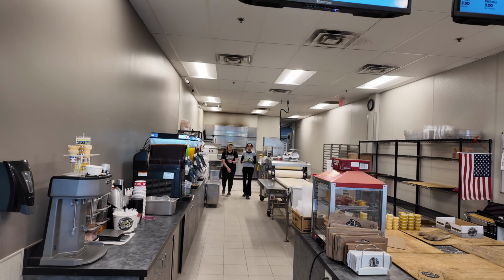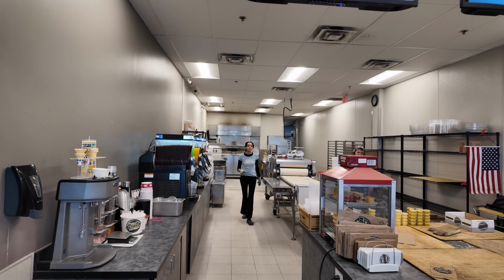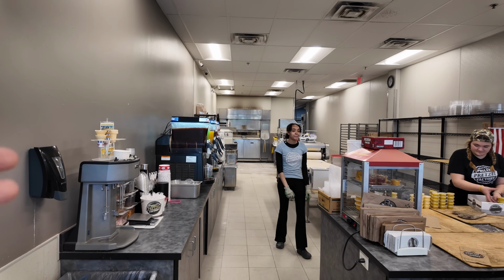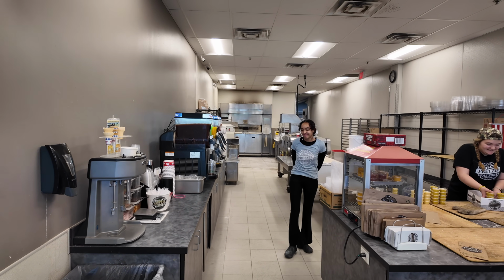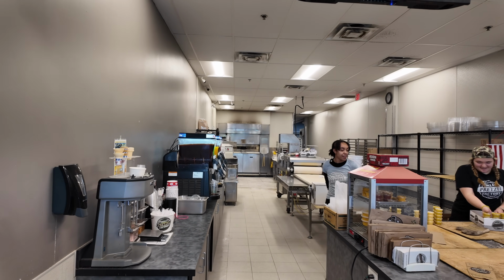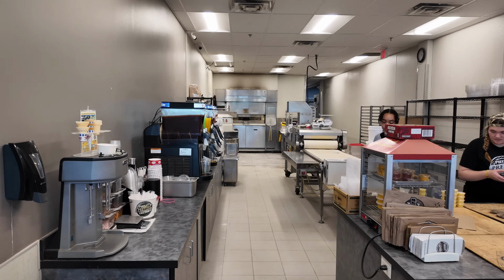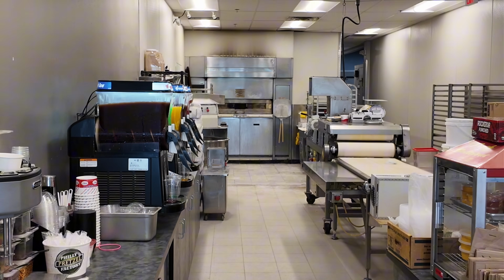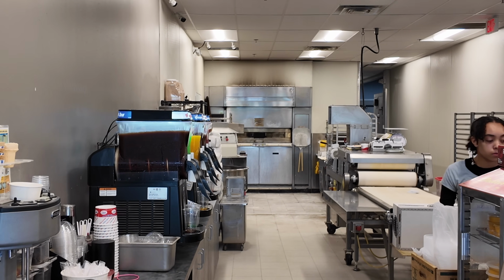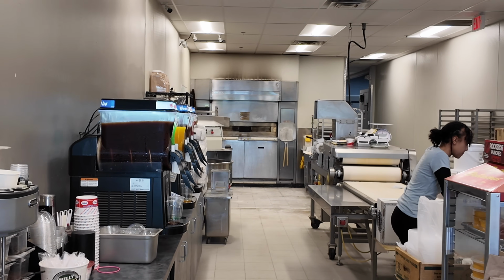Adventurers, like I mentioned, this is truly a pretzel factory. So back there, all the magicians are whipping up all of these delicious delicacies, and yep, she's even doing a dance. She's so excited to work here. But seriously though, back there is where all the instruments are to make all of the Philadelphia Pretzel Factory items. So you're getting a behind the scenes look right now at literally the factory. They're like the Willy Wonkas of pretzels.